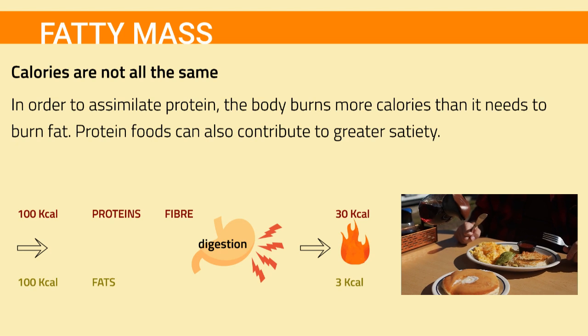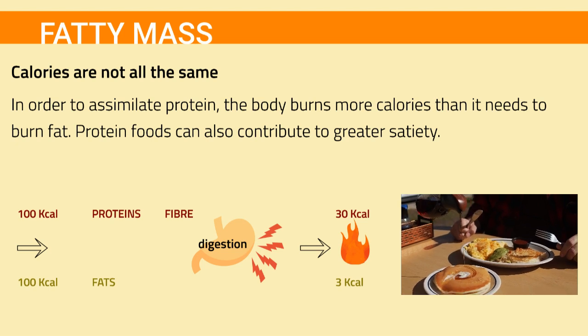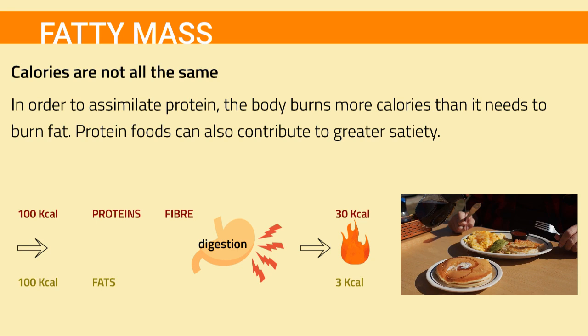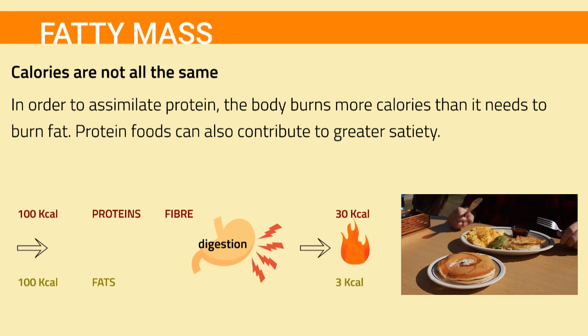In order to assimilate protein, the body burns more calories than it needs to burn fat. Protein foods can also contribute to greater satiety. Nevertheless, fat remains a vital source of energy and other essential nutrients.